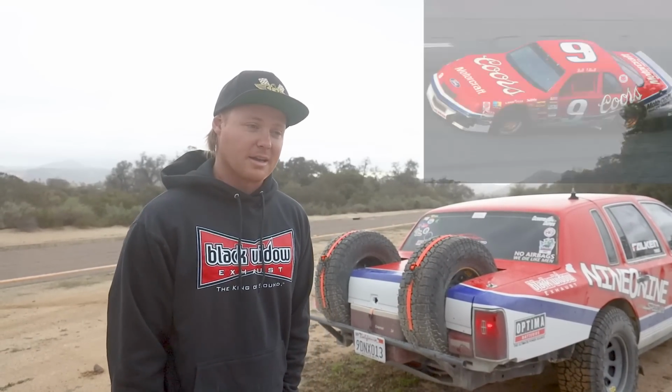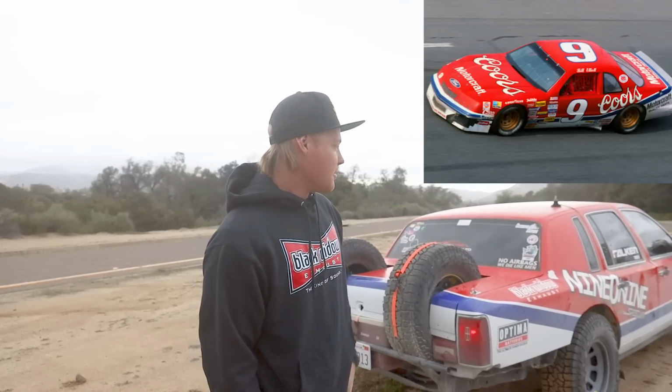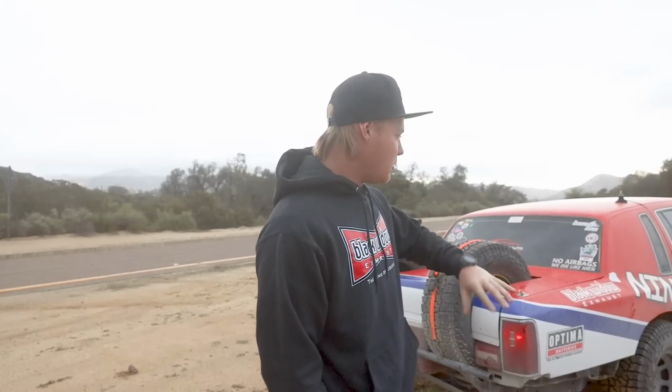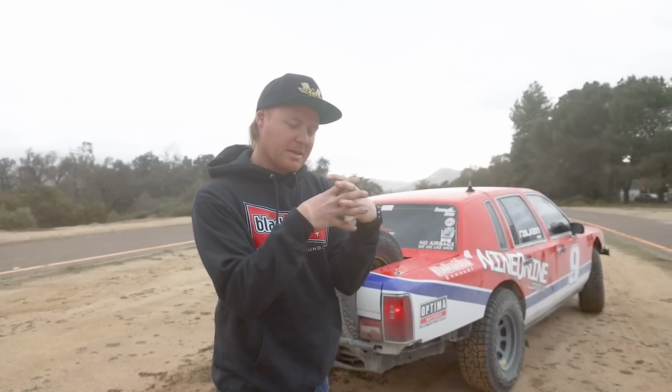So as you guys know, this was inspired off of the Coors Bill Elliott, the Coors Light car. From the 90s, the Thunderbird that he had. So the Coors Light would have been where my 909 Speed Company livery was, where Optima was would have been the, like, I think, Motorcraft logo on that car. So the whole car was modeled after a NASCAR. That's the whole theme. So I kind of took the two ideas and merged them together, and I wanted to build an off-road NASCAR, which is where you have here.